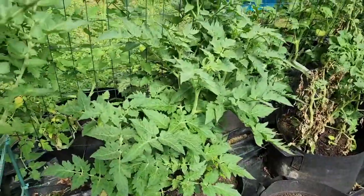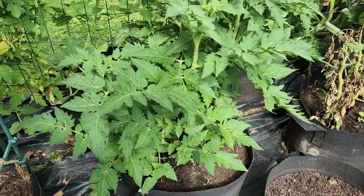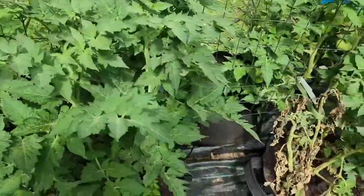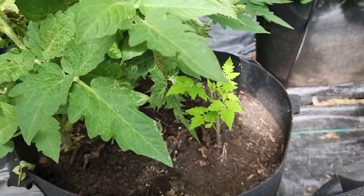Next door to that, we have another purple rain. This one was in a bag by itself up until yesterday. So you can see that it's pretty bushy compared to its counterparts. And right there, that little itty bitty guy is a Sun Gold tomato.